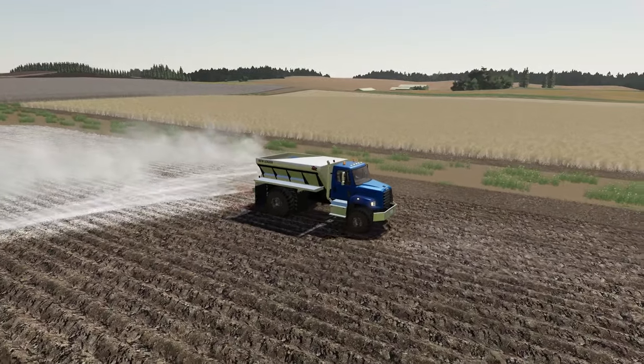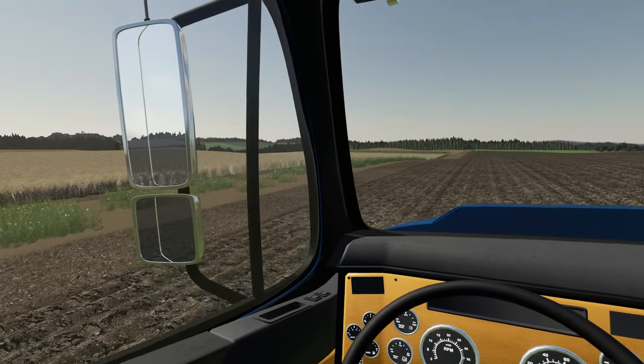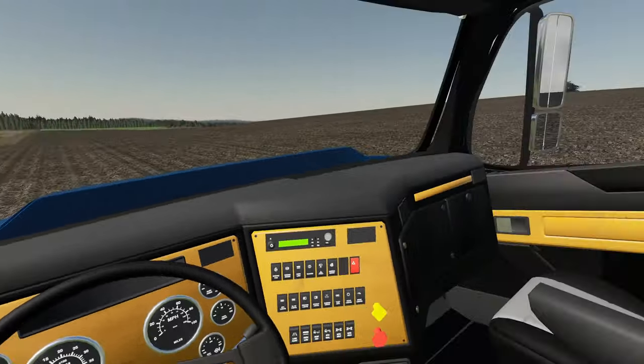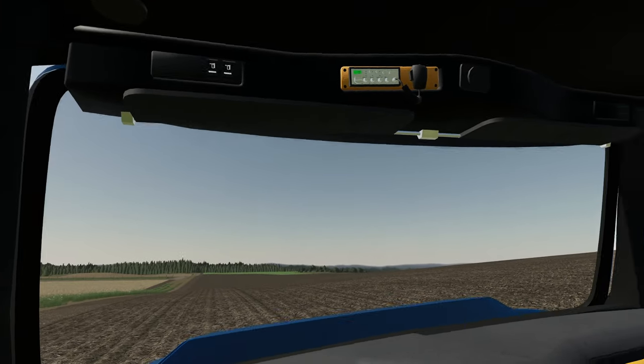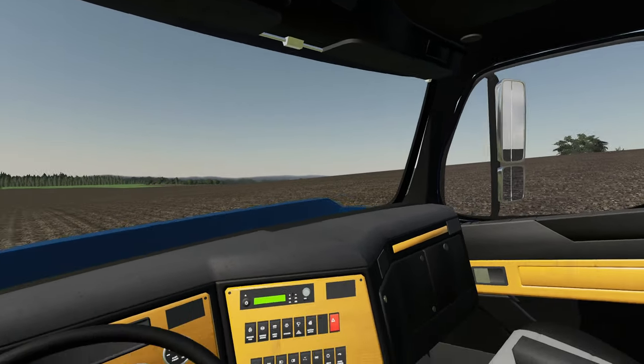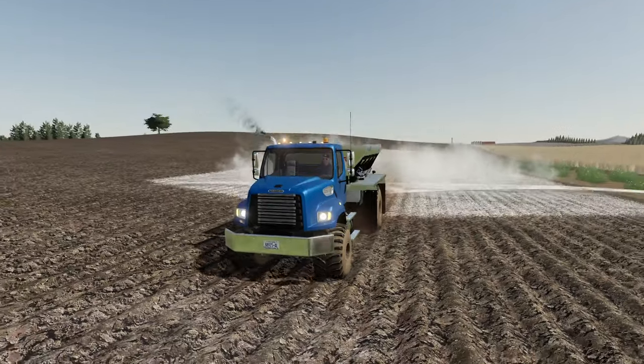Oh, boy. All right, so it's a little bit rough. It's gotten better since we put the weight of the lime in. Beforehand, it was really bad. Now it seems to be smoothing out a little bit. You can see we're bouncing around a little bit here. Just a touch. Not bad, though. Doing a pretty decent job.